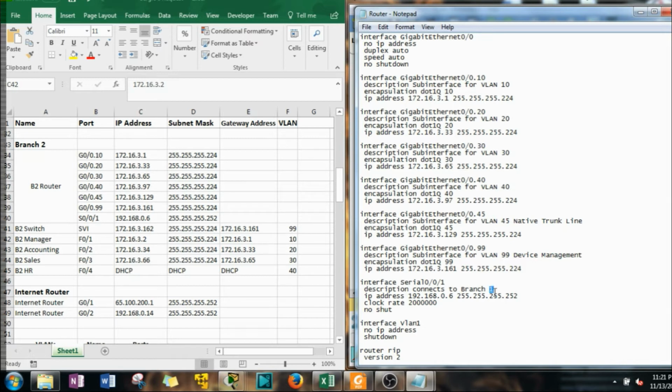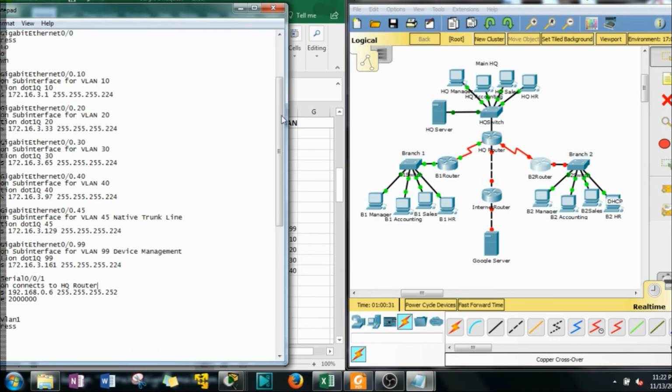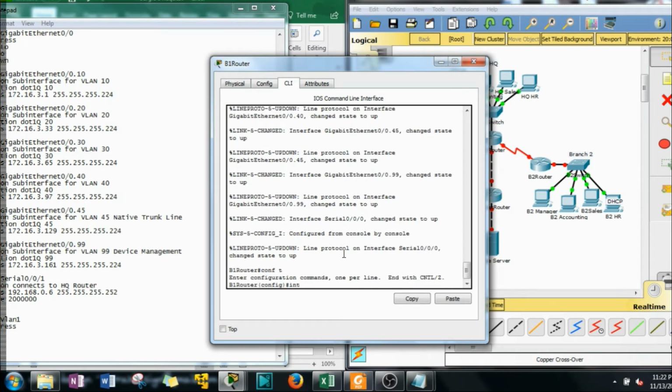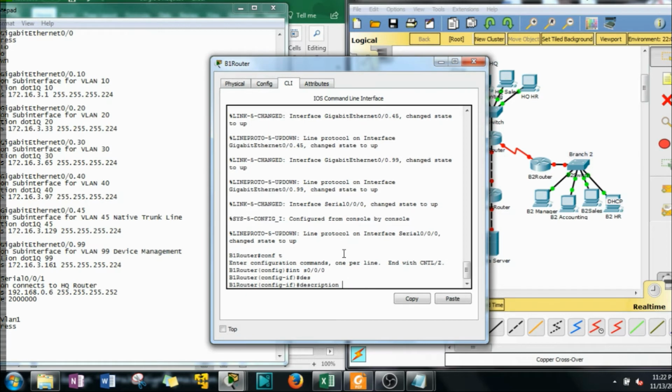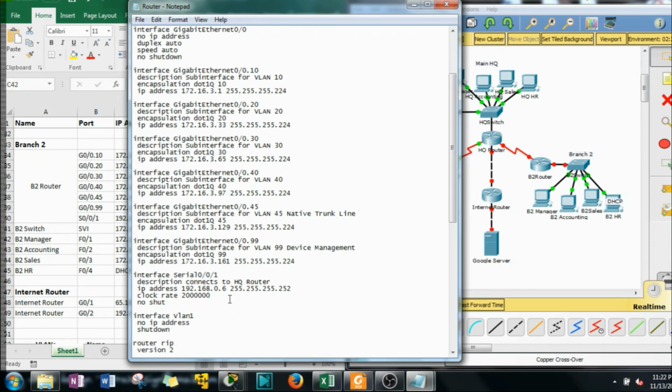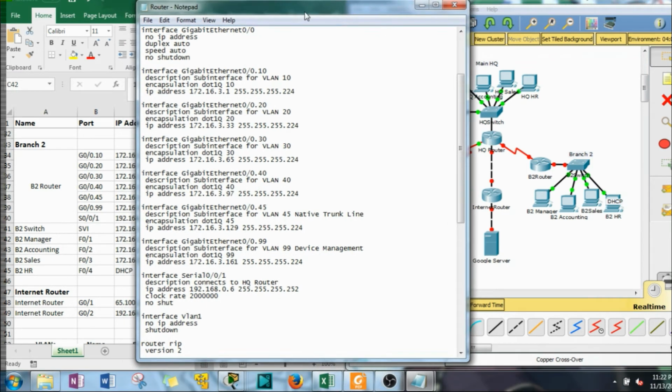Connects to, oh dang it, I forgot this on the description, connects to branch 1. We're going to have to remember to go back and change that to connects to HQ router. Should have done that on the last one. Let's just do that real quick. Interface 000, description, connects to HQ router. Okay, now that's done and we don't have to worry about that one anymore. Okay, that's 6, no shutdown.